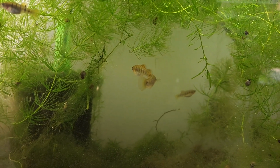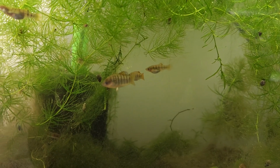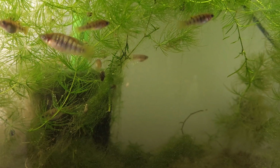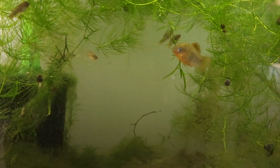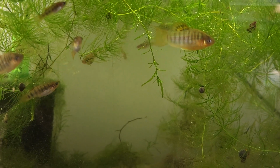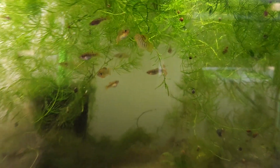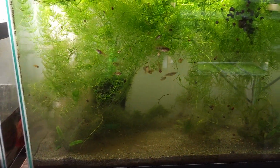But I'm starting to come to the realization there's a lot of things we want to do with the fish room, and we do have to move on from a couple of our species. But I've absolutely loved this fish. Thought they were really fun. Prolific breeders. There's a big old female right there. Absolutely love these guys. So that is that tank.